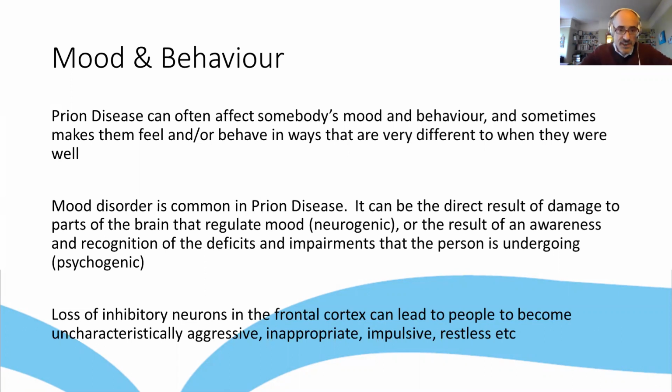One of the causes of changes in behavior is this loss of inhibitory neurons, particularly in the frontal cortex. And that can basically lead people to become more impulsive, less inhibited, and that can be manifest in aggressive behavior or inappropriate or restless behavior. And as I say, potentially causing people to act in ways that they would never have dreamt of doing when they were well.